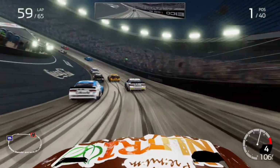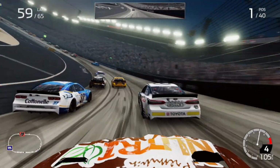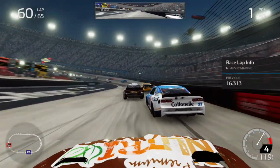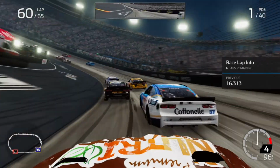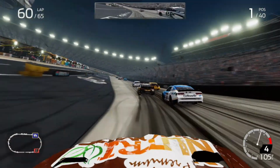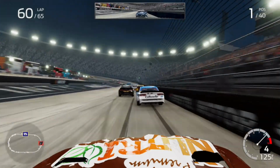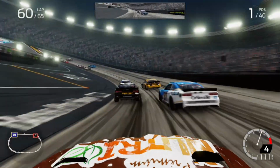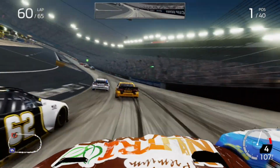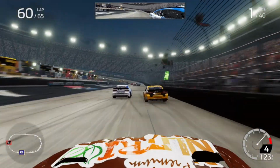Starting to lap cars for a second time here. Take my time here. On the outside now. We've got about a straightaway lead. If I could just get them all to go to the bottom, I'd be all right. So definitely better off running the outside. Ooh, three wide. This is gonna suck.